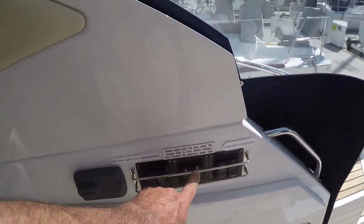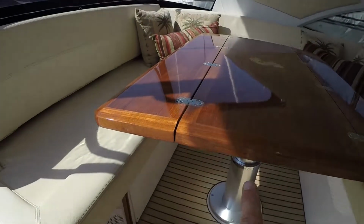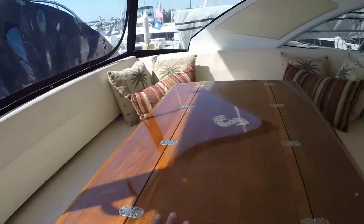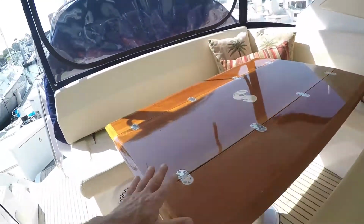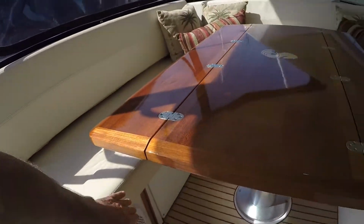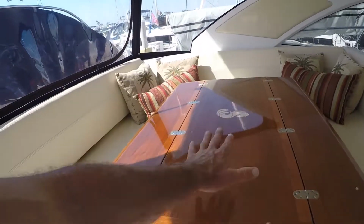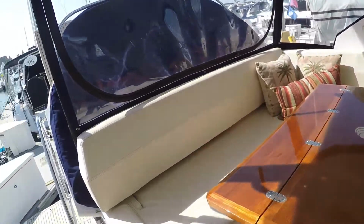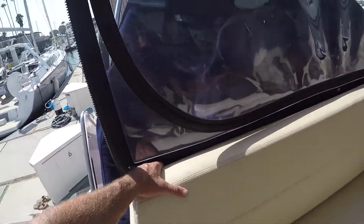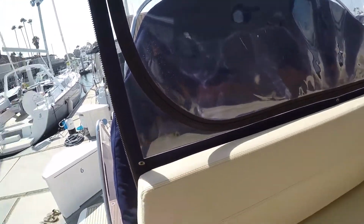So here you have the switches labeled, cockpit table. This cockpit table goes up and down. It also converts to a bed. There's a filler cushion right here that goes on the bed. This is something that's a custom feature. There's some cleats that are made, boards that go in here, and this lowers down onto that, and the filler cushion goes on top, and you can make that into a huge big bed right there. If you're using the back sun pad, this flips down and becomes kind of a headrest.